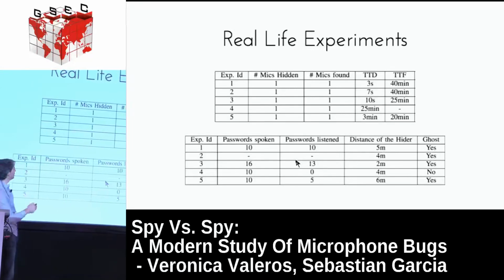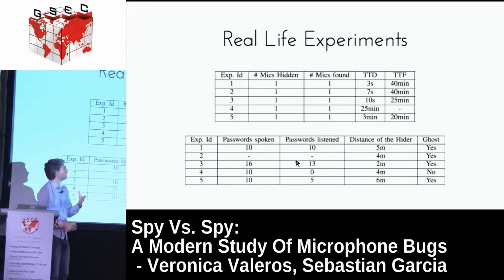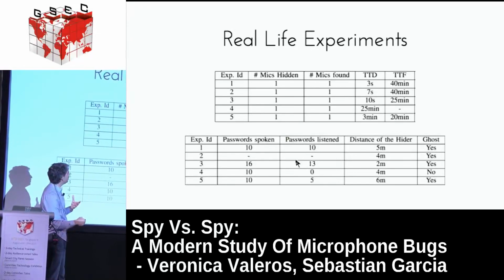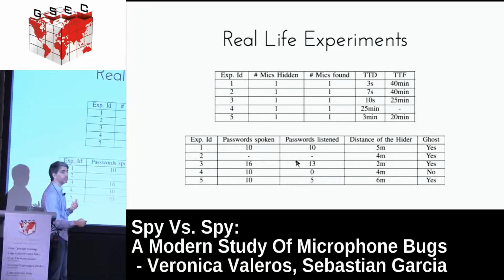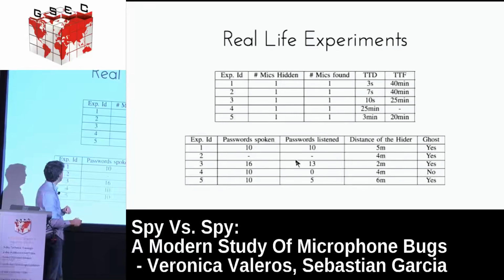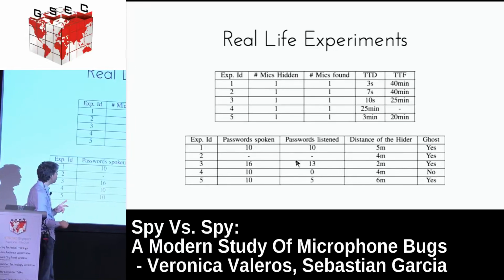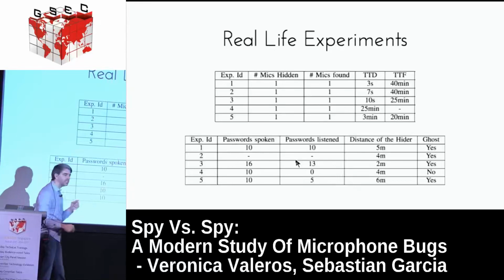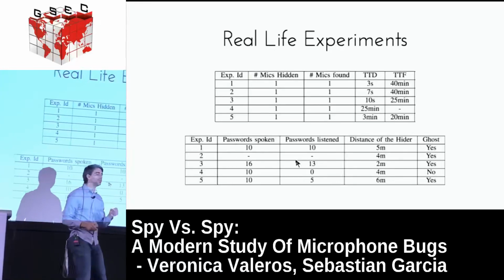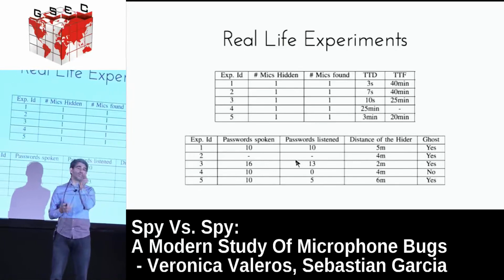So in the first experiment, what happened was a detection of 25 minutes, no finding, so actually we were not able to find the microphone. Maybe it's still there, hiding. And from the 10 passwords, none of them was caught. This means that the seeker couldn't find the microphone, but the hider was not listening to anything.